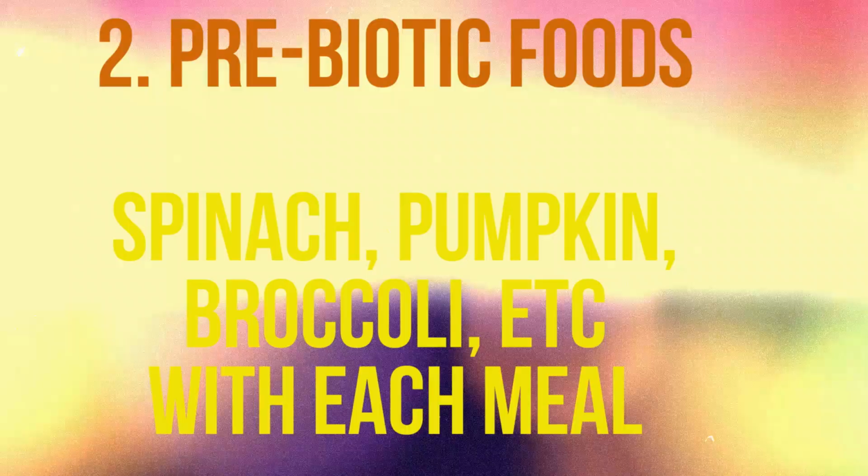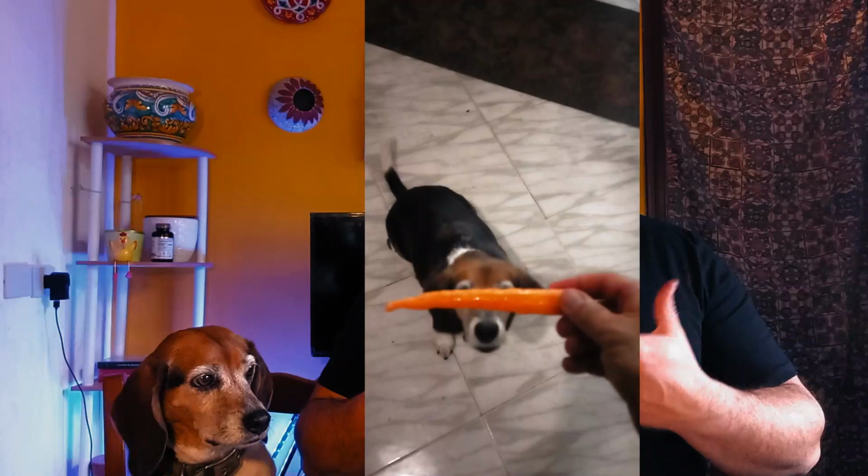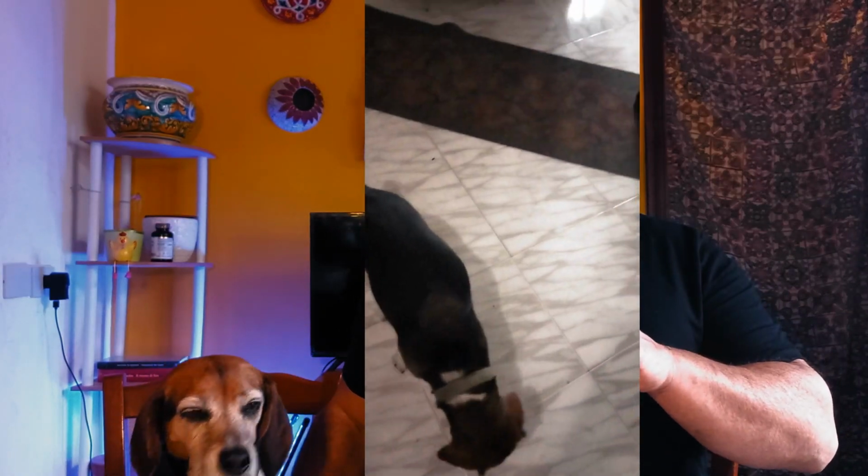And this leads into number 2. Along with those probiotics we're putting in their food, we also need to add prebiotic foods. What are those? Those are foods with the types of fiber that their bodies can't break down. Our bodies can't break them down either. They actually serve as a food source to those healthy probiotics.